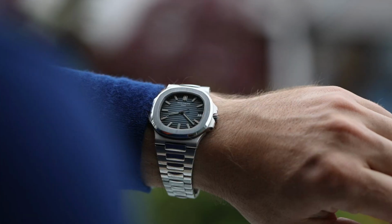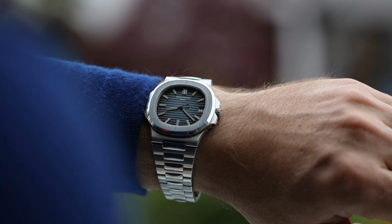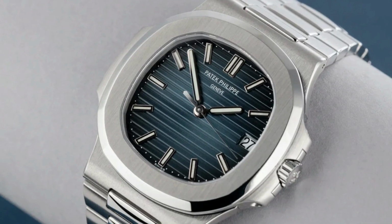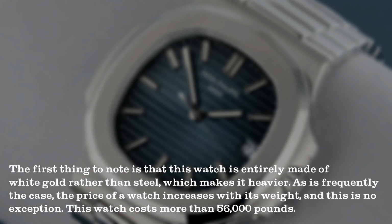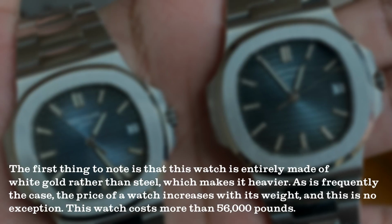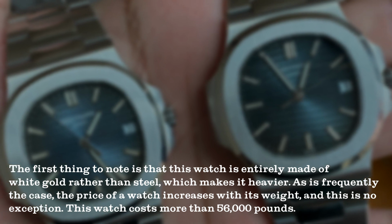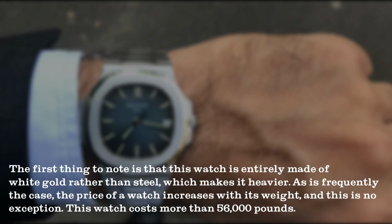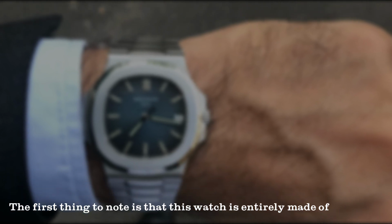I suppose that the 5811/1G doesn't appear to have changed much since the 5711 was discontinued, but there are some differences. The first thing to note is that this watch is entirely made of white gold rather than steel, which makes it heavier. As is frequently the case, the price of a watch increases with its weight, and this is no exception. This watch costs more than £56,000.